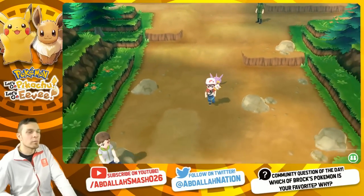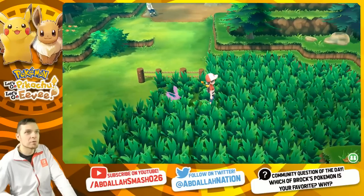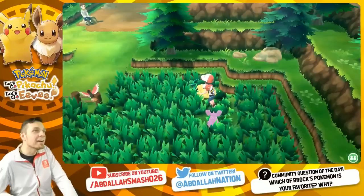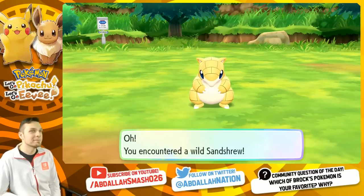Alright, I'm gonna go look one more time in this area to hopefully find a Clefairy. But if not, we're just gonna find one in Mount Moon, so forget about it. Oh, Sandshrew! Cool! There's your first ground-type Pokemon that you get. It's tiny, though.